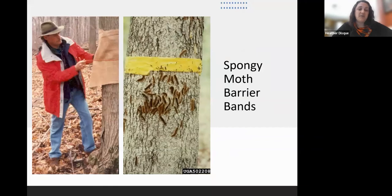Other ways to get rid of spongy moth are spongy moth barrier bands. They can either be burlap bands or sticky bands. A lot of people used to use these back in the 80s and the early 90s. The spongy moth move up and down the tree, so this either impedes their movement or they actually get stuck to the tree and you have to remove them and then put the barrier back up. It's not foolproof, but it does help to get the job done.